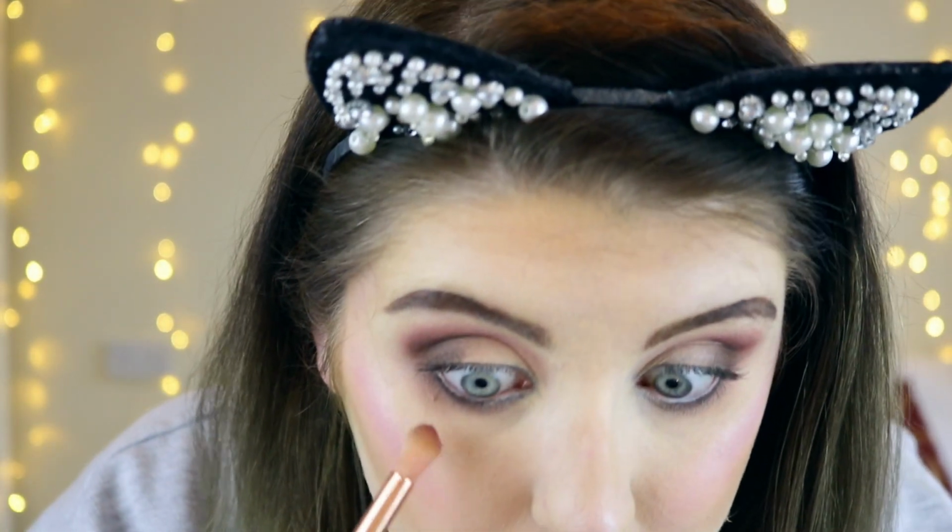And the same just under. Okay, and then I'm going to go in with the Essence Metal Sharp eyeshadow in the shade 1 Second to Mars. This is a Stila dupe, I believe, for the, are they called Magnificent Metals, I think they might be called.